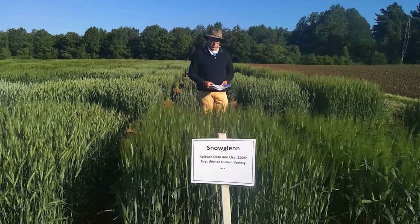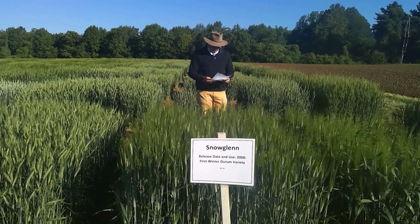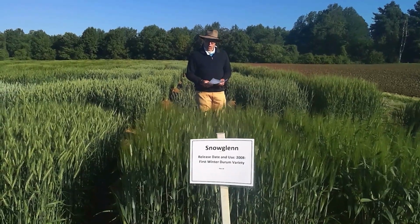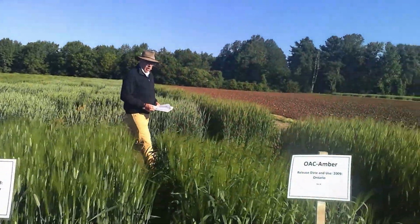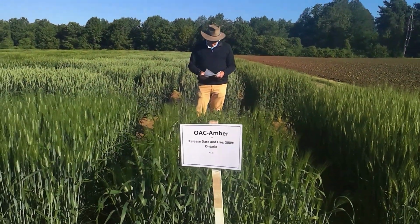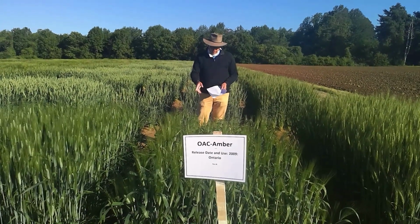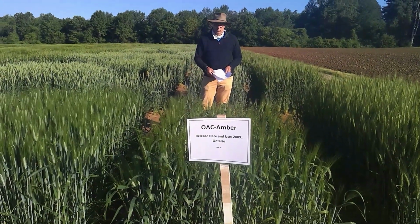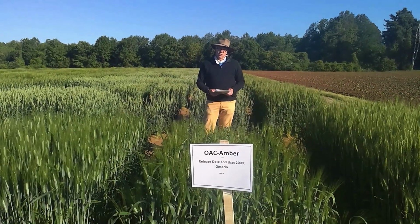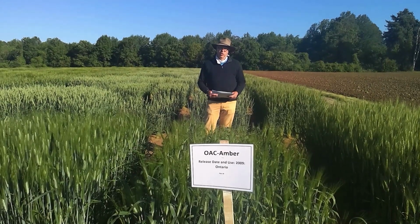But we did release two varieties out of the program. The first one was Snow Glen in 2008, which was tried some locally, and then in collaboration with colleagues in Ontario, they released OAC Amber, which you can see is considerably later than Snow Glen. So that ends this part of the tour for the historical up to the current varieties.